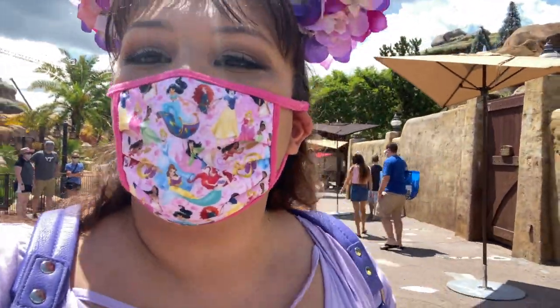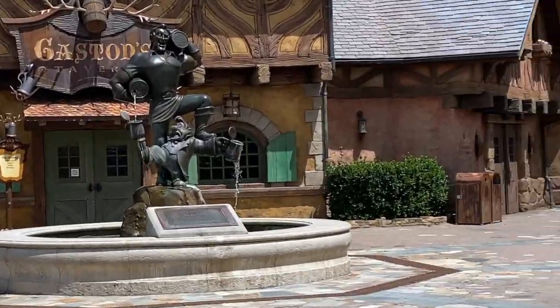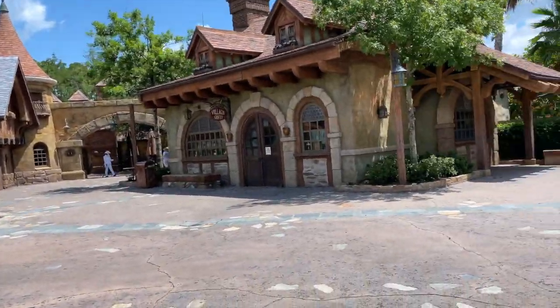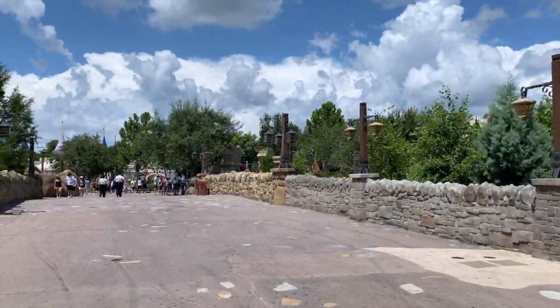But it's very strange to see a couple places closed down. For example, Han's Tavern is closed and the Village gift shop is closed as well. So this whole area is pretty much empty until you get to the Little Mermaid ride and until you get to Be Our Guest right over here.